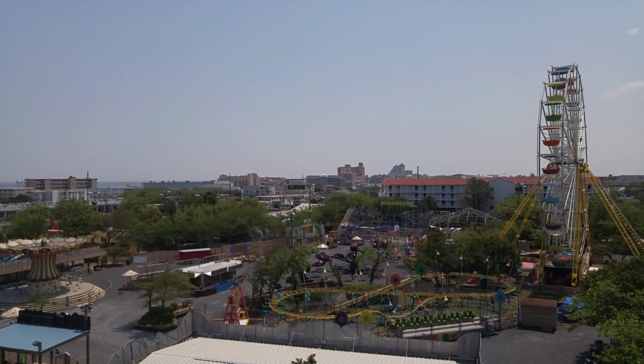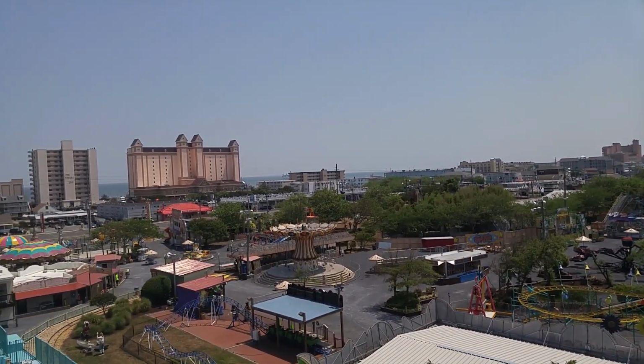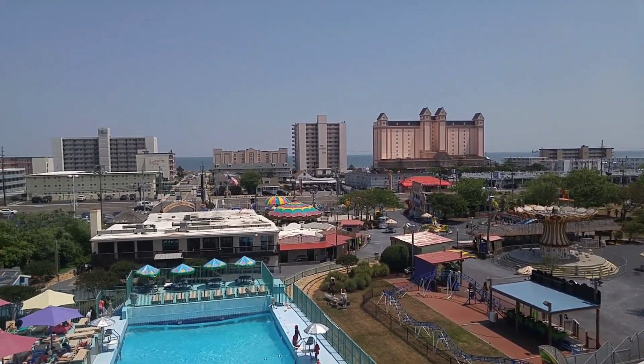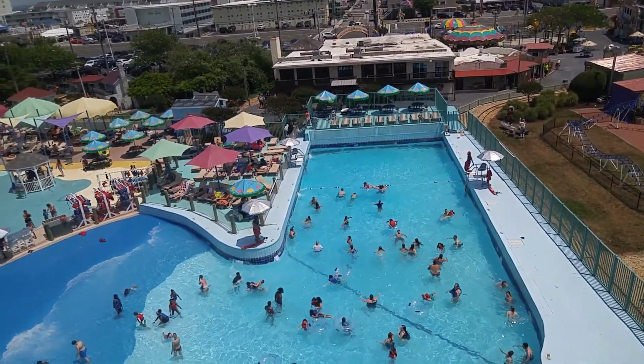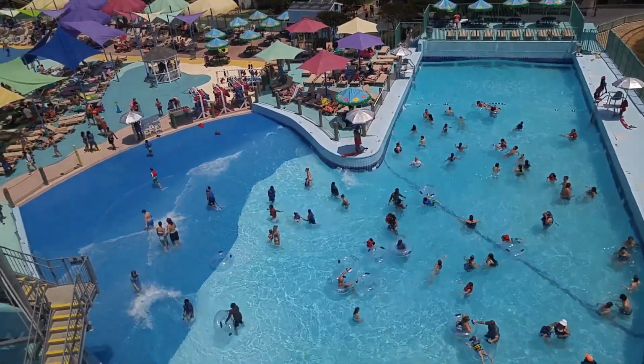And from up top here on the platform, you can see the ocean out there through the motels and high-rise condominiums. So that's the Atlantic Ocean, just two blocks away. Here's a nice wave pool.